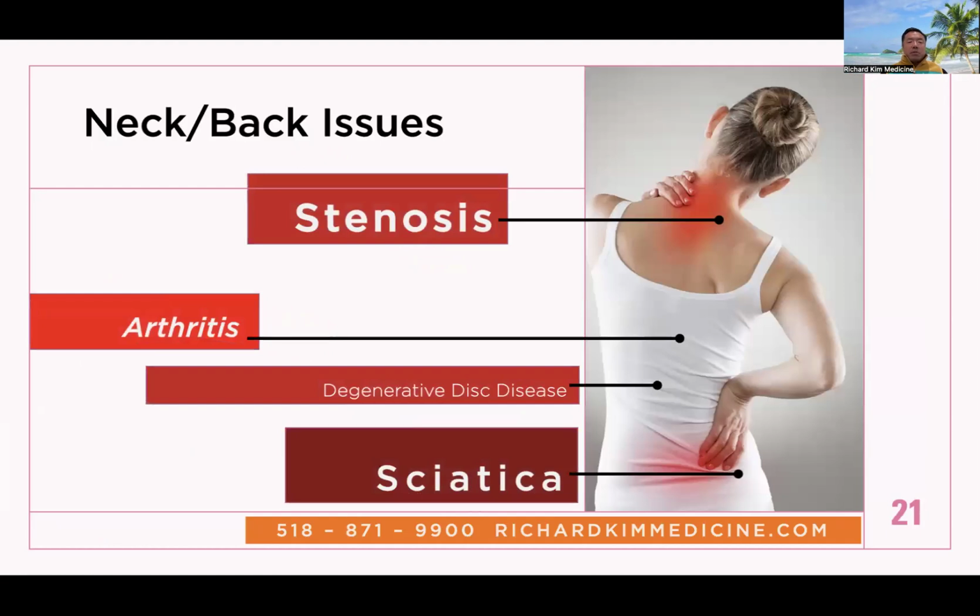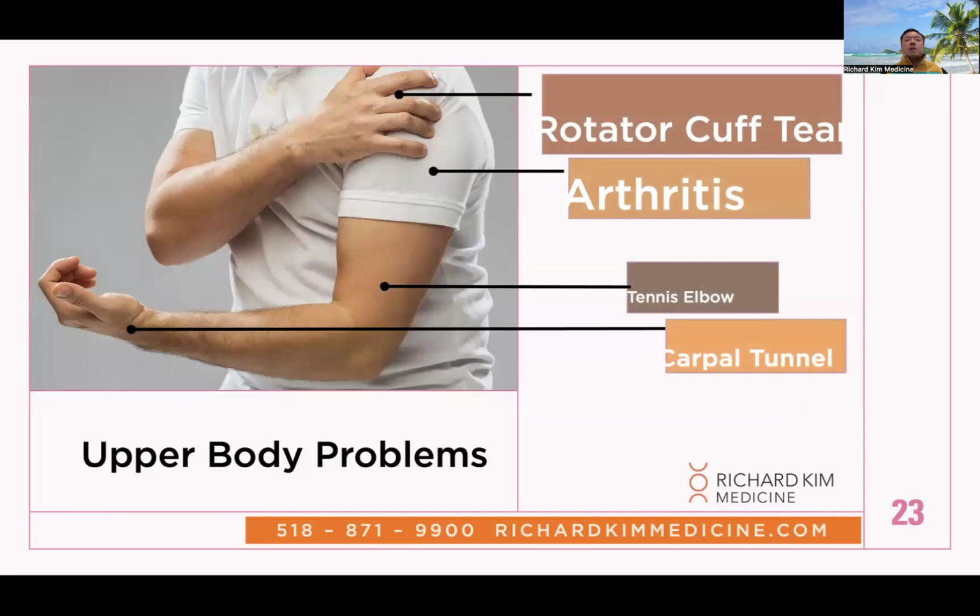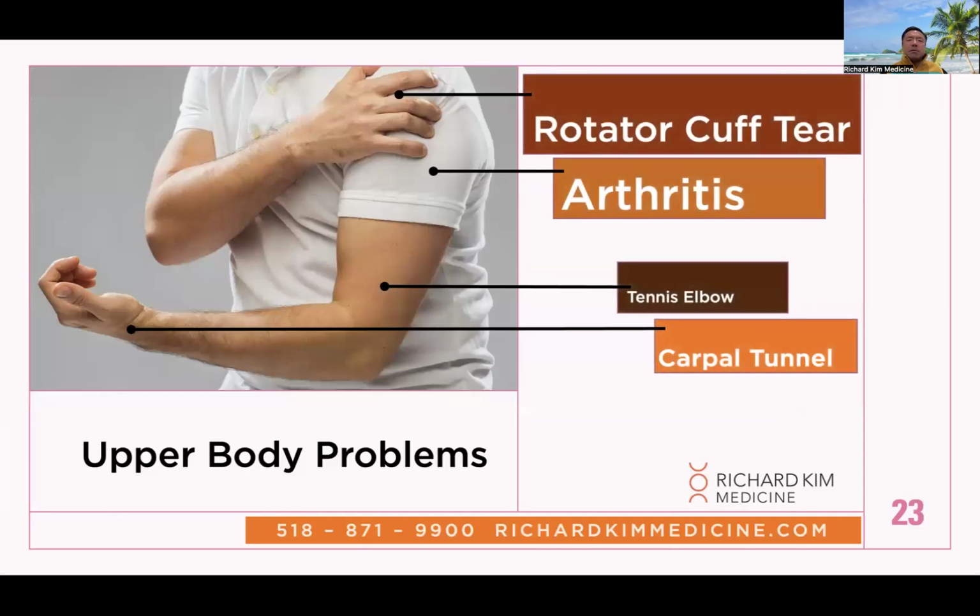So what are the sort of things that we're treating? In particular, we treat a lot of neck and back issues. So stenosis, arthritis, degenerative disc, sciatica are things that you're going to hear about and things that we treat. So lower body pains are also something that we often treat in terms of joints and ligaments and tendons. So arthritis, bursitis, meniscus damage of the knee, Achilles tendon, very typical for us. Upper body also similar, rotator cuff, which are tendons in your shoulder, arthritis of the shoulder, tennis elbow, carpal tunnel.